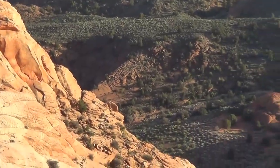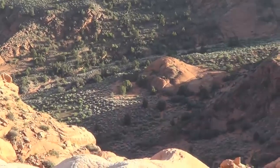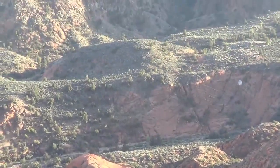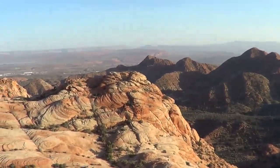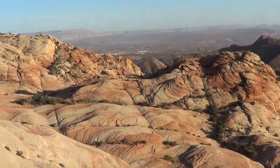It's kind of a narrow one vehicle road with a little bit of pullouts here and there in case you meet an oncoming car. But everybody's doing it pretty slow. There's a few scary parts where you're right on the edge of a cliff too. No guardrail, no shoulder, just straight down.